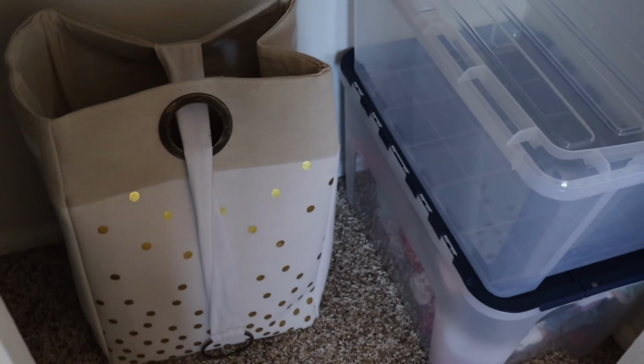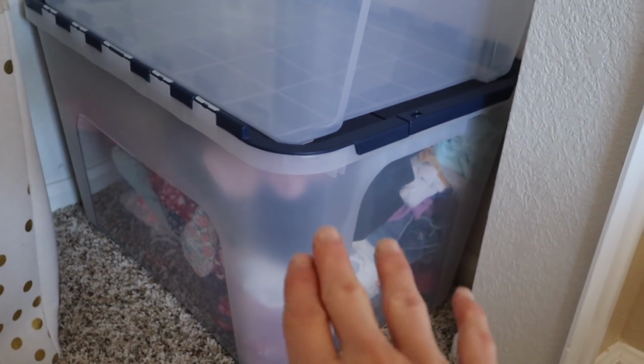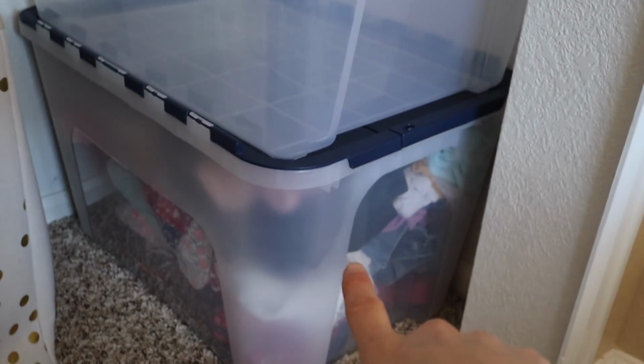Below the clothing is her laundry hamper, and then over here is just a box of clothing that I held on to from Kylie that Mia doesn't fit into yet, but she will pretty soon. And then another empty box for more clothing because that one is getting a little bit full.